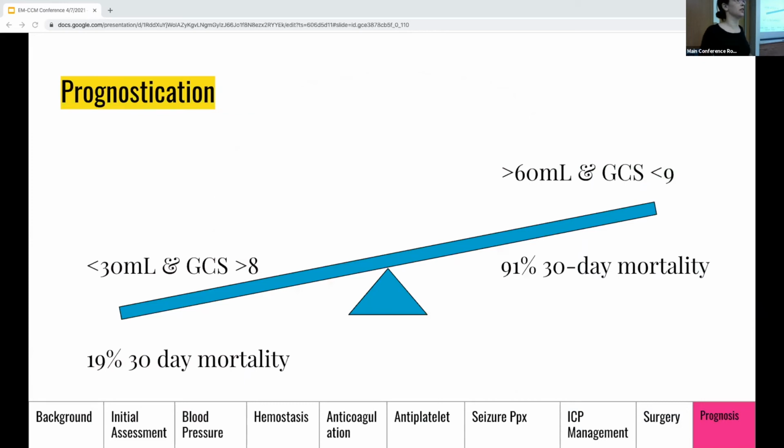The two things that correlate very highly with bad prognosis are the size of the bleed at presentation and the patient's neurologic status. For a patient who has a less than 30 mL bleed and a GCS of greater than 8, there's still about a 20% mortality at the 30-day mark. For larger bleeds with a worse GCS, GCS less than 9, there's about a 91% mortality at the 30-day mark.